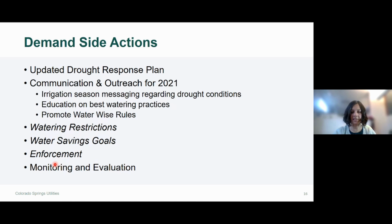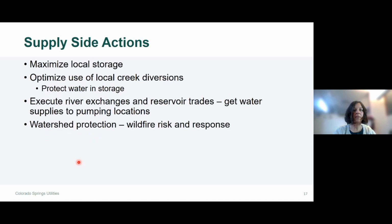How are our systems doing? How are our customers responding? Really, what is our water supply looking like given all of the actions that we're taking? On the supply side, there are some things that we do, and really all of these are things that we do every year. It's just that when we're in drought response, we really focus on them. We really make sure we're diligent about staying on top of them.